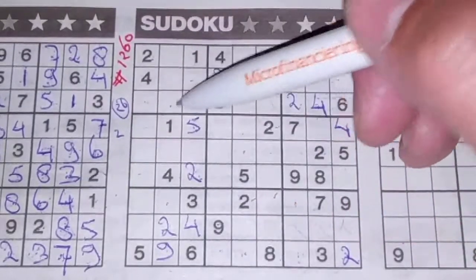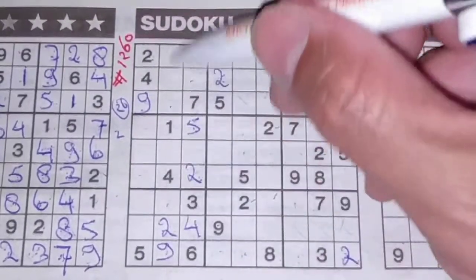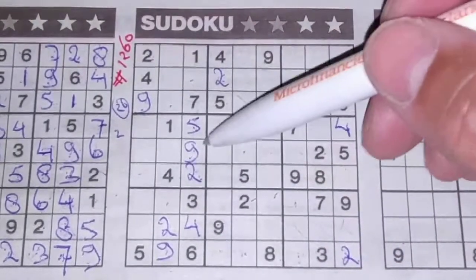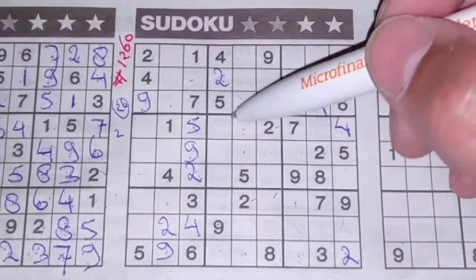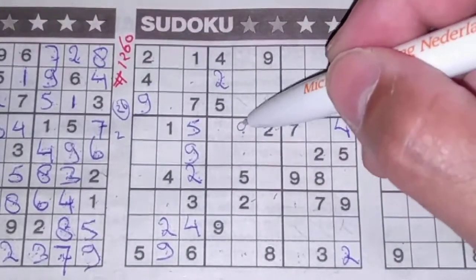We see here 9, no 9 there, 9 should be there. 9 in the first column, 9 in the second column. So in the third column, the only place for the 9 should be there. 9 in this row, 9 in the middle row, so the row above. The only two places for the 9 here or there. We see here 9, no 9 there. 9 should be there.